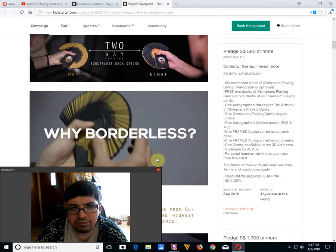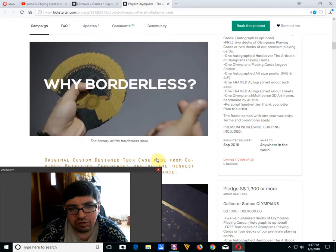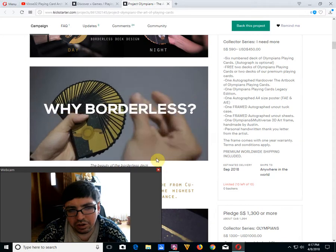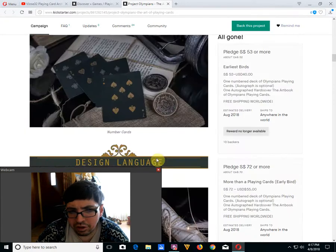Interesting faces. It looks like it's artistry friendly. There you go. It looks a lot better borderless as opposed to with a border, as you can see there. It's nice that they tried it both ways. Interesting artwork on the faces. I do like the artwork style. I do like the deck.